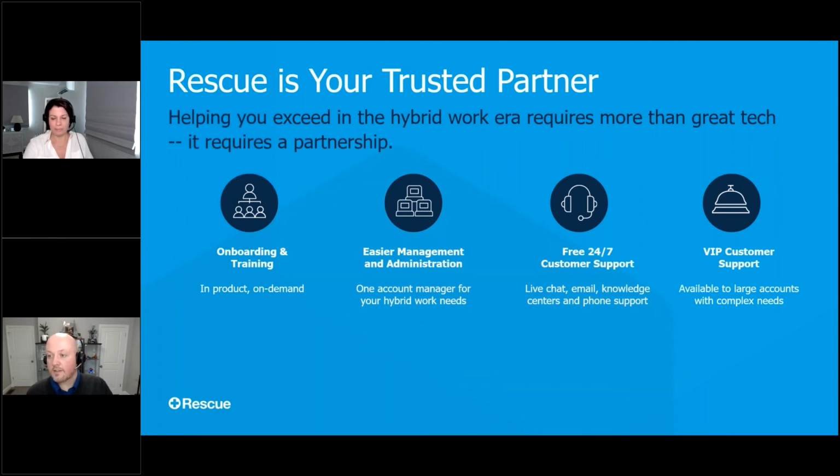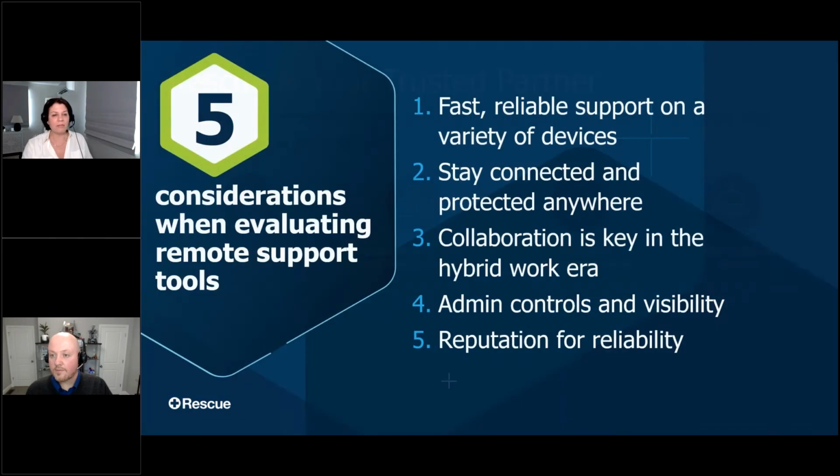That's awesome. Okay, so that wraps the 5 considerations when evaluating remote support tools. Just to recap what we've talked about: delivering, supporting all types of devices, including equipment, with fast, reliable support, keeping agents and customers connected and protected regardless of network or device.